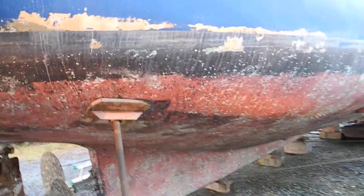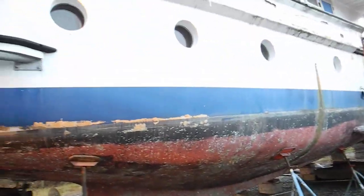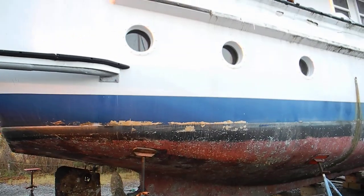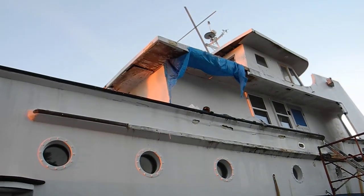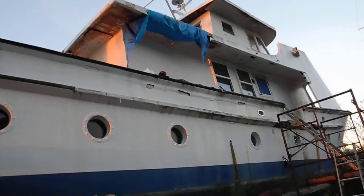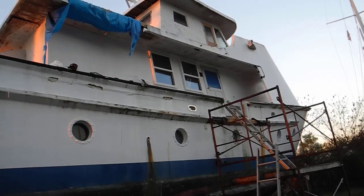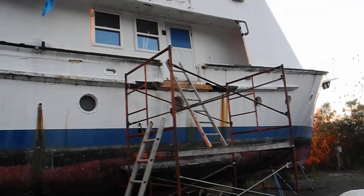And it looks to be fiberglass built. Yep, I was guessing it might have been ferro cement, but it's not. It is fiberglass. And the hull itself looks okay. The cabin needs some work. You can see where there's some plywood on the overhang there. And the rub rail's been beat up a little bit where that ladder is on the scaffolding.